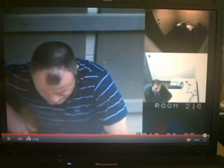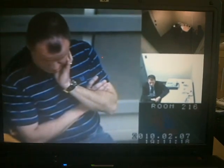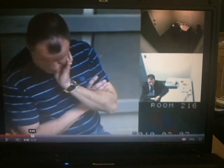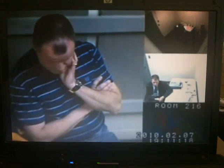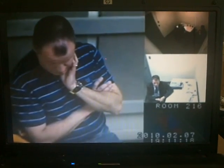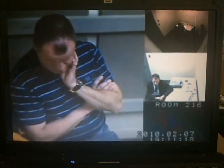But this is a great example of how to interrogate a suspect. Don't forget, when someone's brought in here and they are innocent and they know full well they're innocent, they'll be showing lots of illustrators to show that they are truly innocent of what they've done. They'll be using open palm gestures, they'll be talking a lot, they'll be trying to find out the person who actually did this crime because they don't want the blame placed on them. Whereas a guilty person is completely opposite.